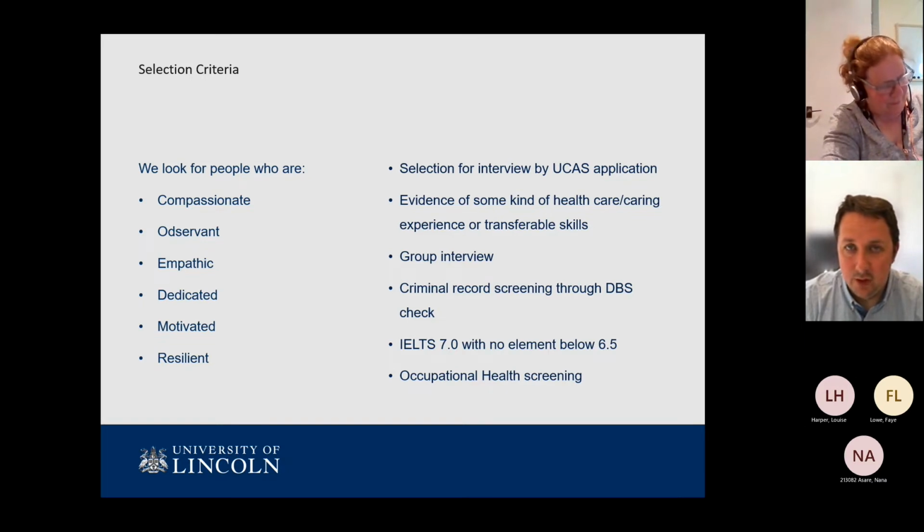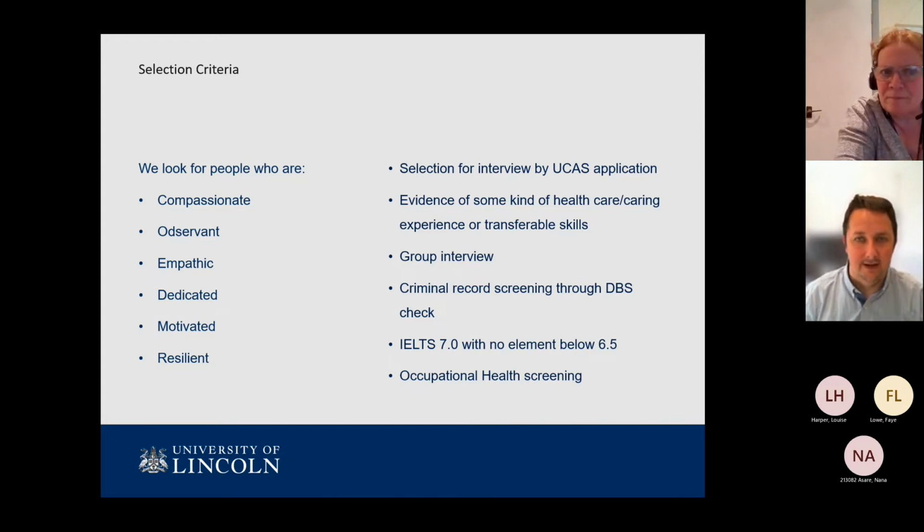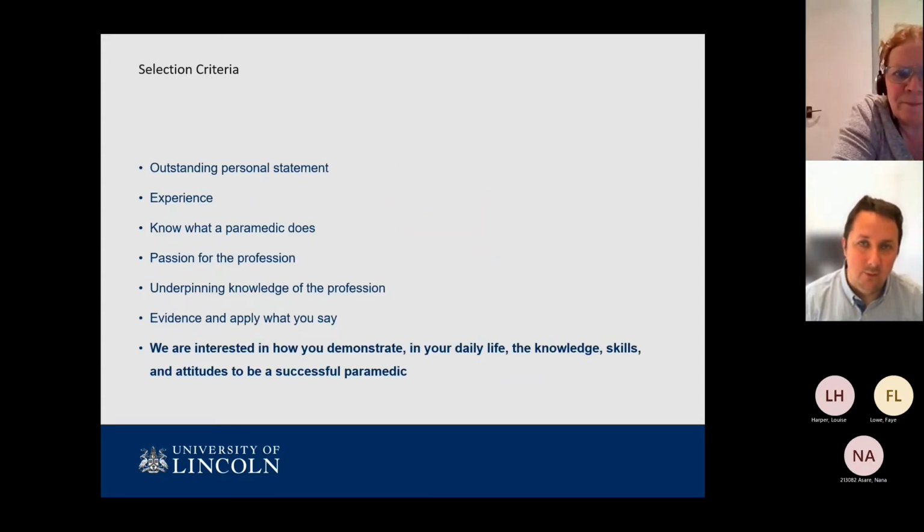You'll need to undergo a DBS check of your criminal records, and if you're a non-native English speaker, we require proof of IELTS at grade 7 with no element below 6.5. There's also an occupational health check that you'll have to undergo. Again, that's the same as pretty much every other healthcare course that you'll find. And this is how we look for it.